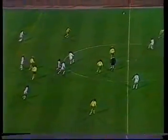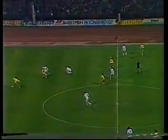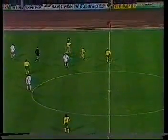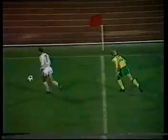So there are two significant changes in the Kiev lineup. They brought back their centre half and captain Sergei Baltasha, although he's left the captaincy for the moment with Demyanenko, the number 5. And up front they've brought back Oleg Blokhin, perhaps the most famous player in Russia over the past decade or so.